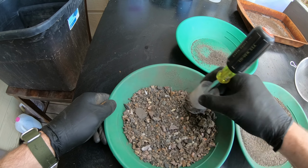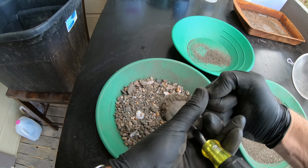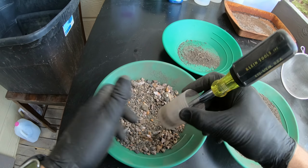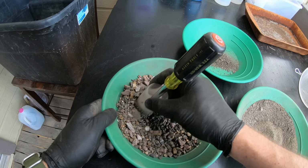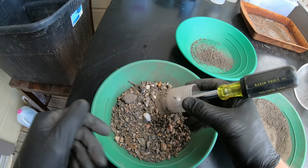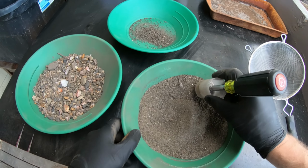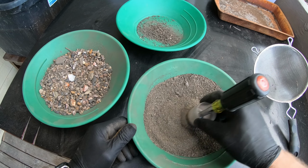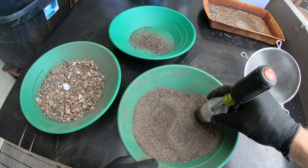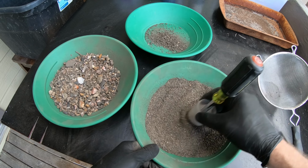South Dakota. Actually going to South Dakota next week. Yeah, there's no specific amount of guaranteed gold or anything in here. It just says you're guaranteed to get some gold. But that's about all I know about this company.